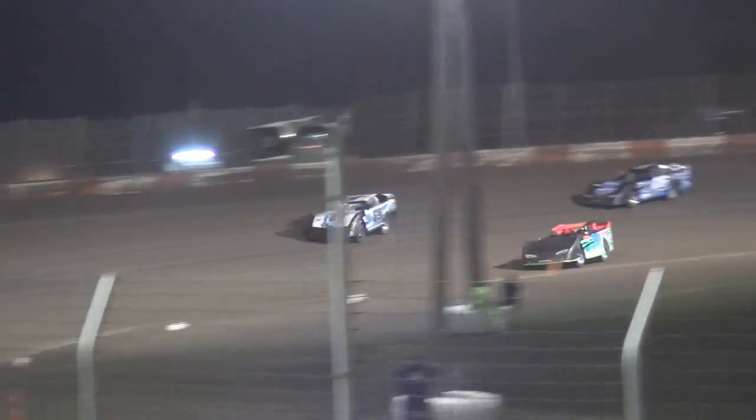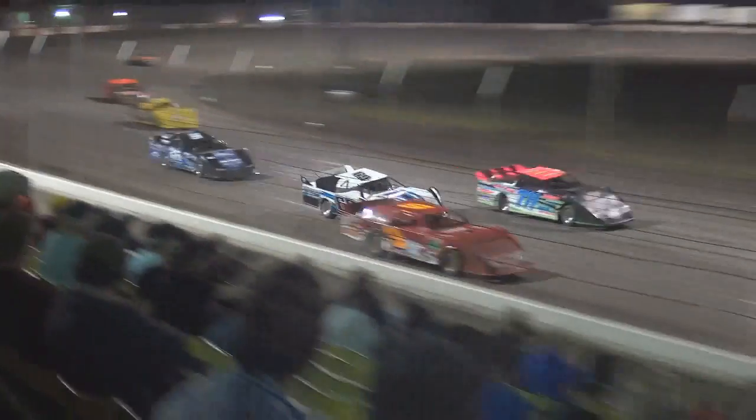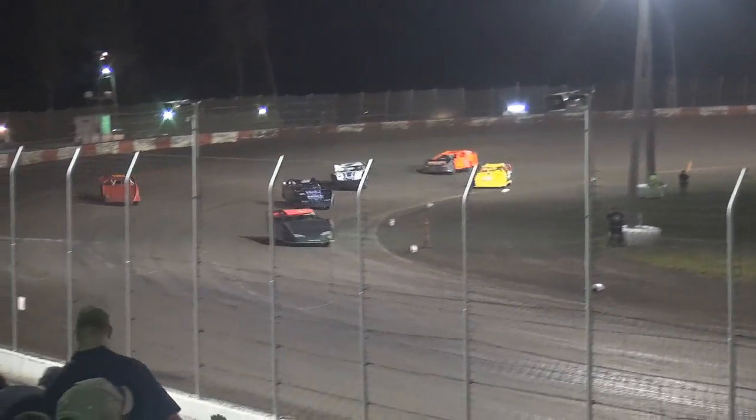Move the 69 back to second. Nick Newton, the 7-11, sits third. Donnie Brown's got that 26 up into the 4th spot. We come around for lap number 2, and Don Mars, the 9, leads it. Nick Newton. Newton will take the lead here on lap number 3.